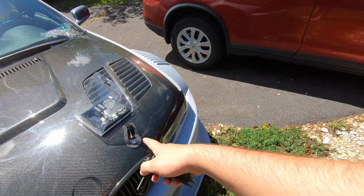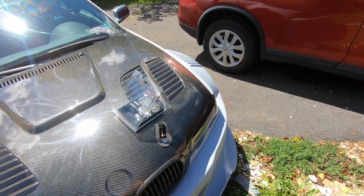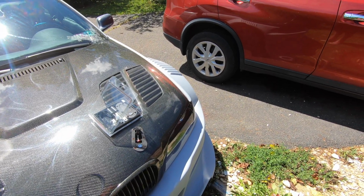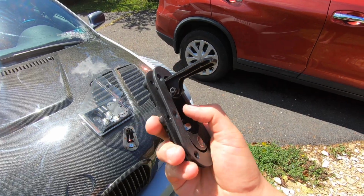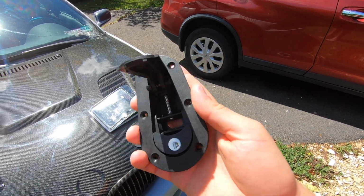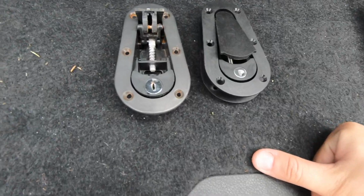These were, I believe, 20 bucks, and you could tell by the quality, if you spend cheap, it's just going to be crap. So I kind of learned my lesson, and if you're going to be going with the hood pins, get these nice ones. Get the more expensive one. They're definitely much better. So here they are side by side.